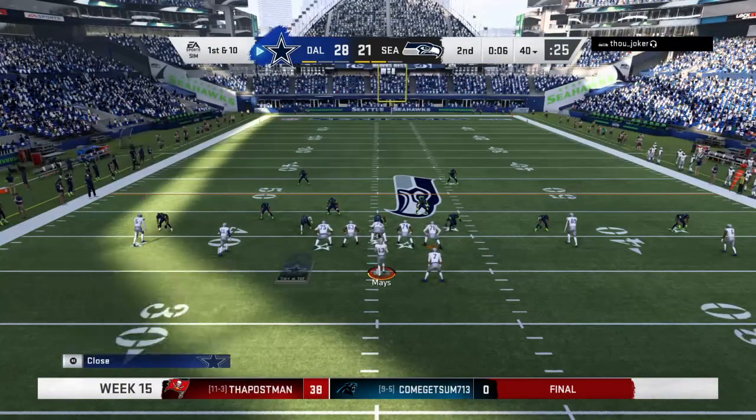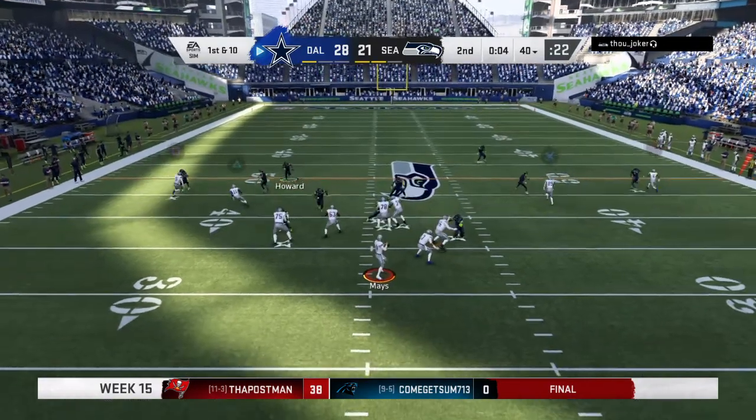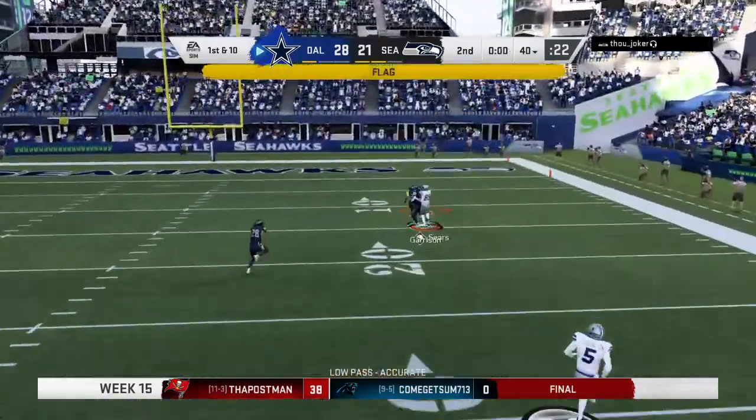About set for this next drive by the Cowboys offense. And from this spot in the field with the clock where it's at, you think we're just going to see a knee and that's it? And I think in this situation, that's the proper play.